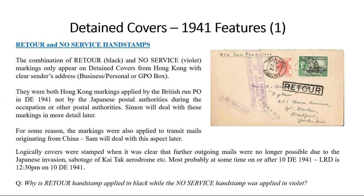Retour is a hand stamp used to return mail for some reason to the sender. And that's only possible to do in December 41. Also, these markings also appear in transit mails originating from China, which were returned by the Japanese in 1942. So they would not have appeared on these covers in 1942 if it had been anywhere else other than Hong Kong. And furthermore, the Japanese crossed out the retour and no service markings. Why would they do that unless they were there before they handled them?